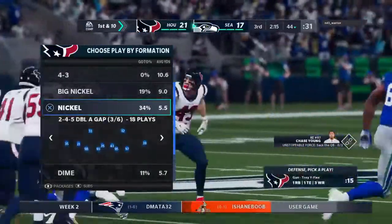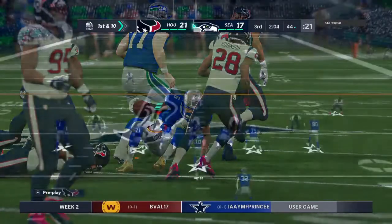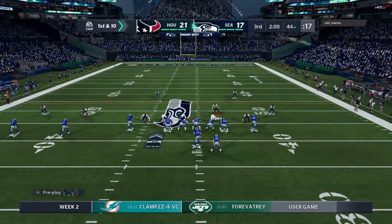So would this be the definition of fresh legs since he didn't get much done in the first half? Now he has a great opportunity. He's taking full advantage of it. You can just kind of sense the momentum turning here. It's 1st and 10.